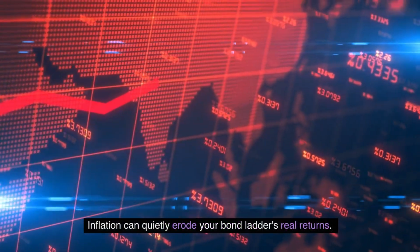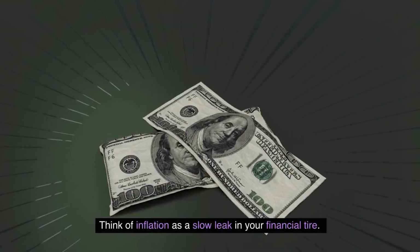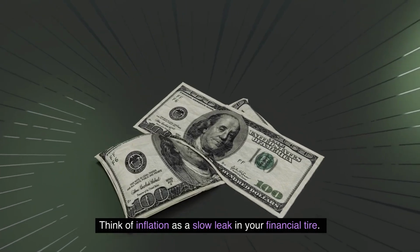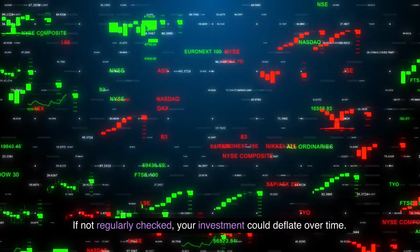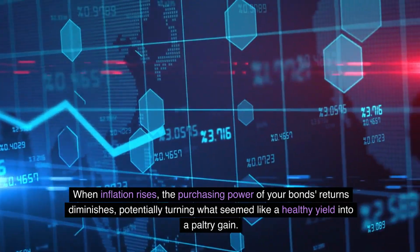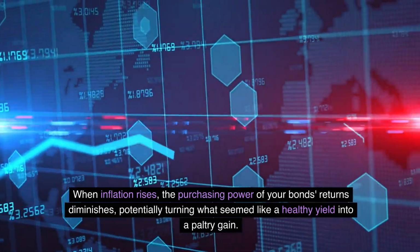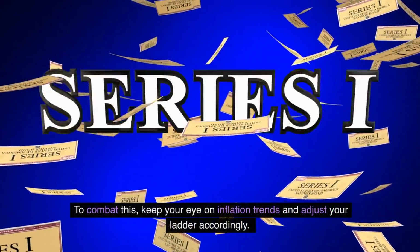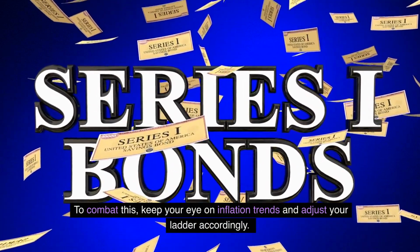Ignoring inflation risk. Inflation can quietly erode your bond ladder's real returns. Think of inflation as a slow leak in your financial tire. If not regularly checked, your investment could deflate over time. When inflation rises, the purchasing power of your bond's returns diminishes, potentially turning what seemed like a healthy yield into a paltry gain. To combat this, keep your eye on inflation trends and adjust your ladder accordingly.